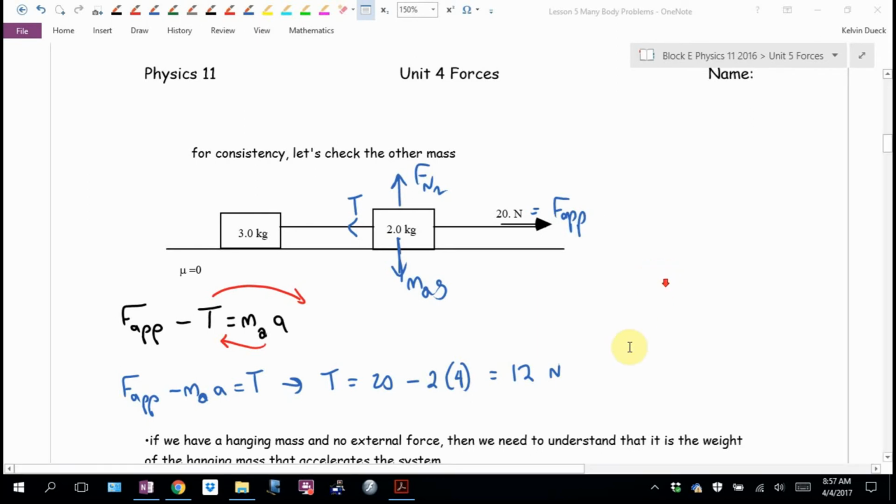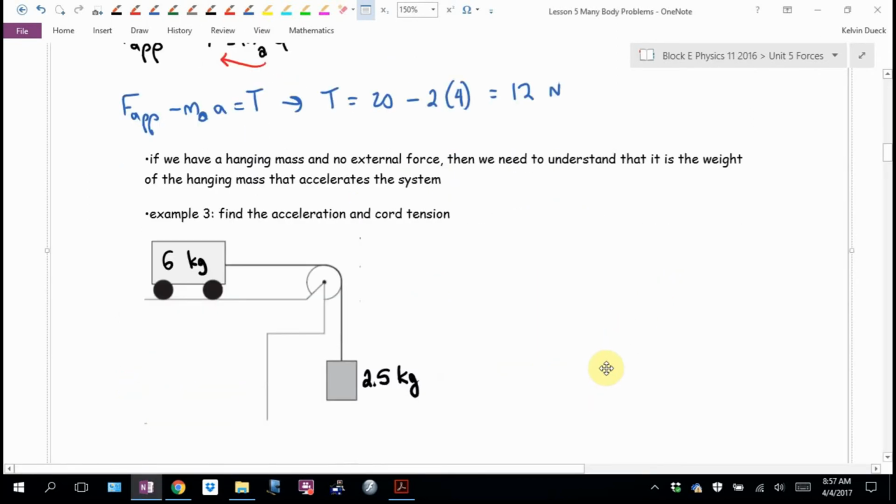We can even have a hanging mass, like this. If we do this, we need to understand what's causing this to accelerate, I think, is gravity, weight. Can I use the word weight? The weight of this is pulling everything down. There's no way this is moving to the left on its own. There's no motor or anything like that. It's going to all slide to the right and down.